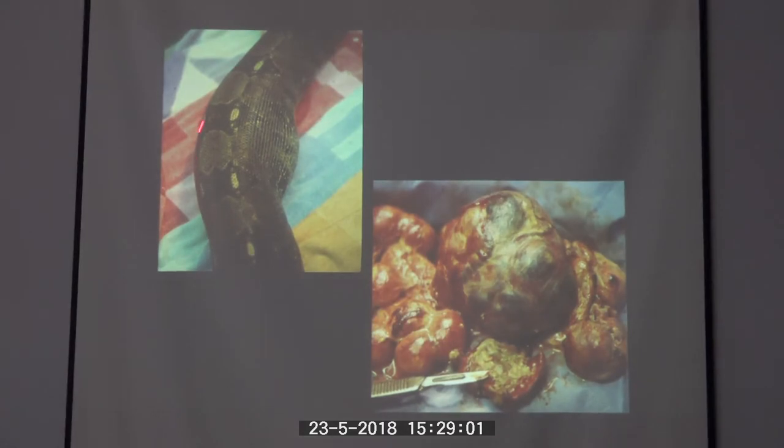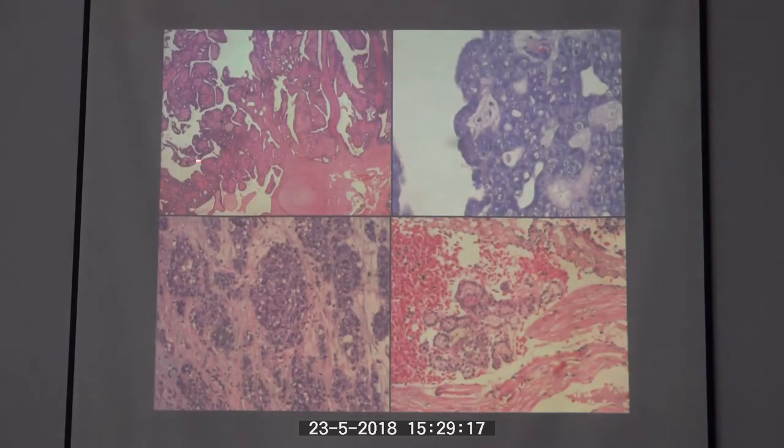This is a mid-body to caudal third swelling in a diamond python associated with an ovarian adenocarcinoma. This is prosected adenocarcinoma in the ovary. It has a typical tubular papillary appearance here, but also in other portions of the tumor, it's becoming less differentiated, and in this area here, almost impossible to determine that that's an ovarian tumor.